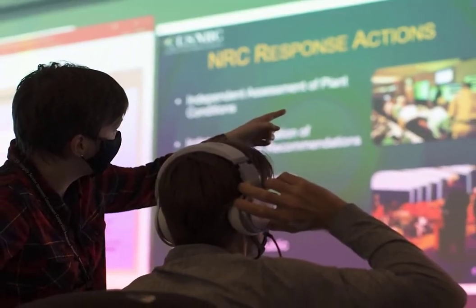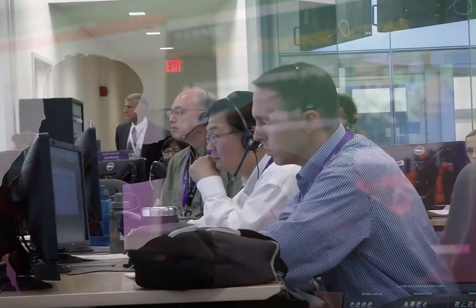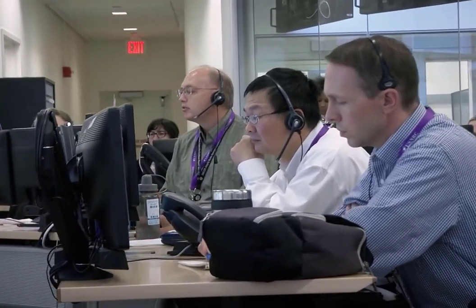Regulatory responsibility for nuclear remains vested in the federal government, not in the states, and is sometimes seen as a unilateral imposition of risk to those communities.